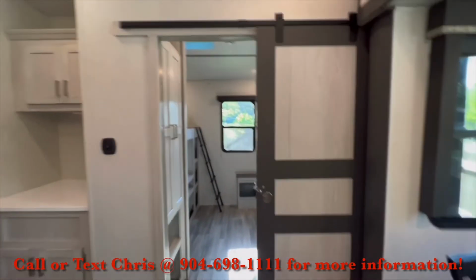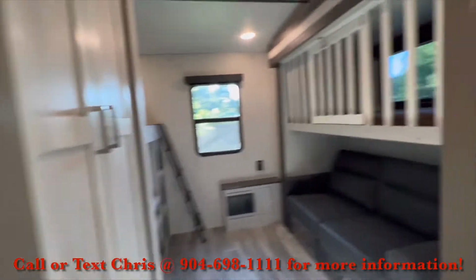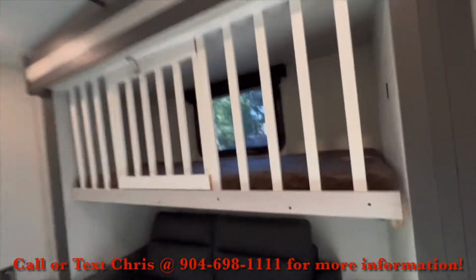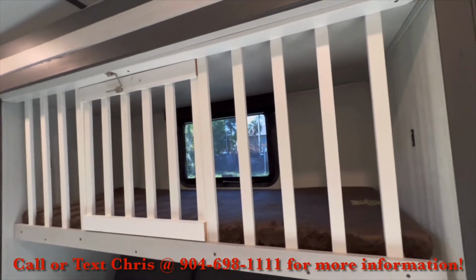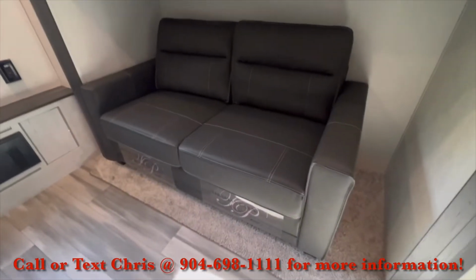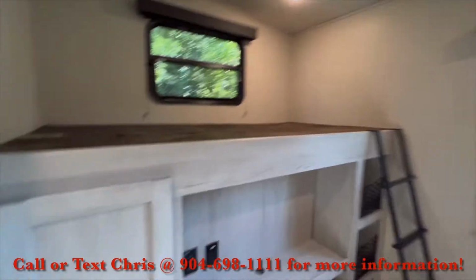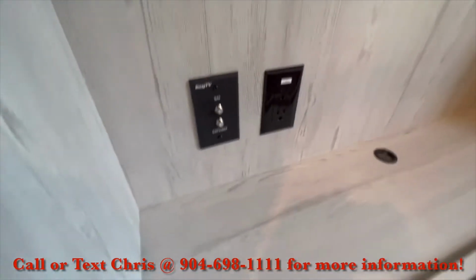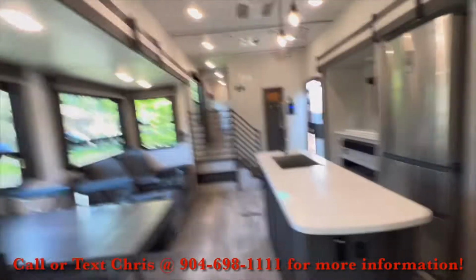Facing the rear of the vehicle, we have a barn door going into the guest quarters, which is very, very cool, very functional. And when you come in here, the owners have adjusted this to be a cradle for a baby, or a crib, I would say. That is a pull-out sofa. Just one single high bunk right there, room for a TV, entertainment center, pre-wired. And this can be restored to original if you so desire.